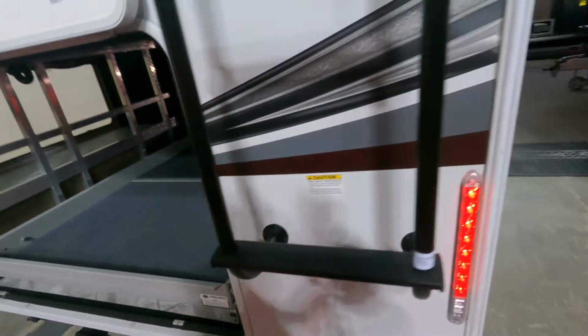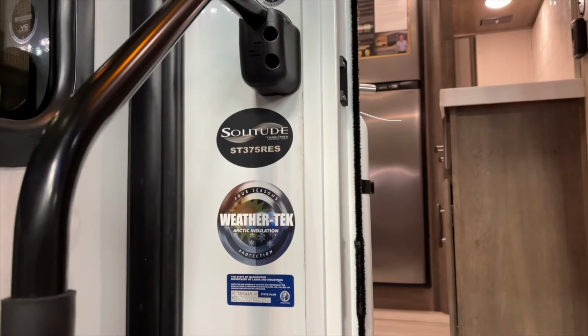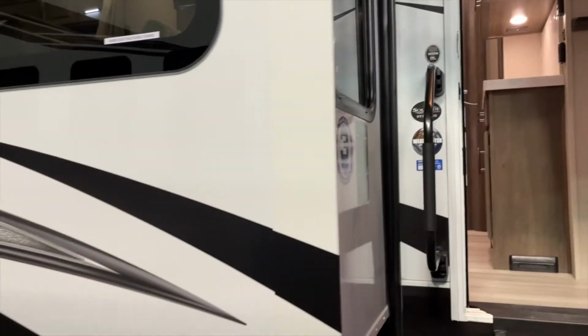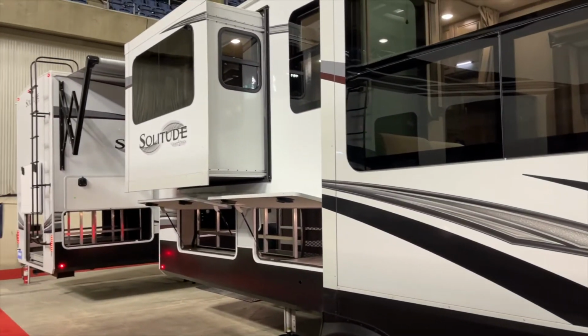It's got a tray that comes out. Wrap around storage. That's pretty crazy. And this rig right next to us here also has the same type of storage. It's nuts how much you can put into these trailers and how wide open the access is.